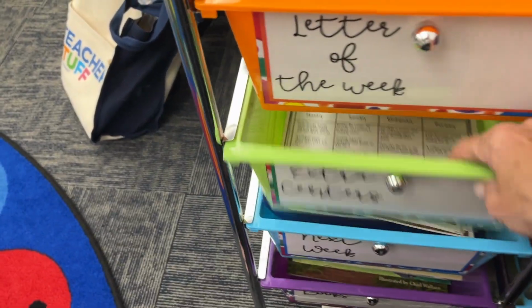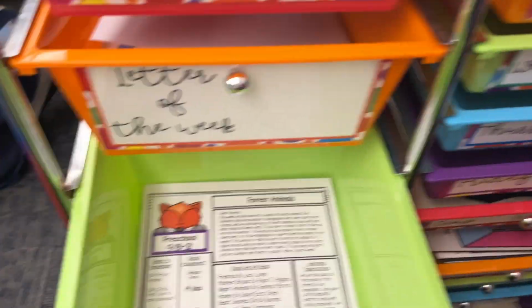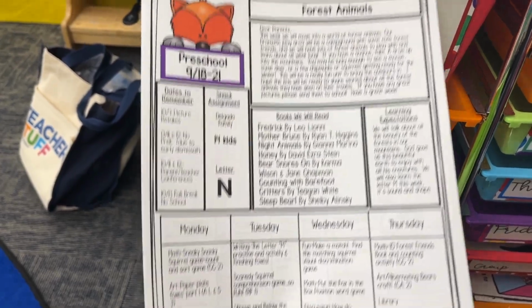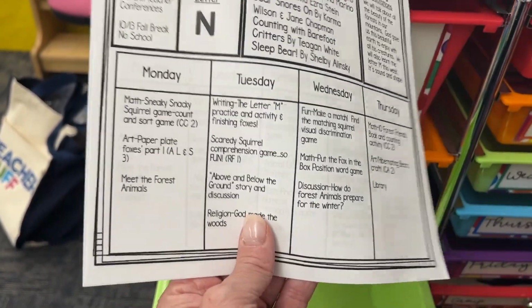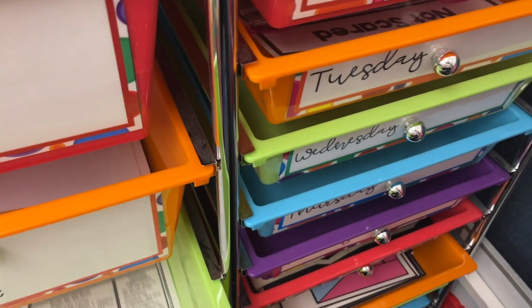Down here, I have extra centers. Right now, it's got nothing in it because I've got all my centers in their little drawers. This is my lesson plan for this week. There's one posted outside my door, but this tells me what I'm doing. And I will put this out tomorrow so that everybody knows what we're doing.